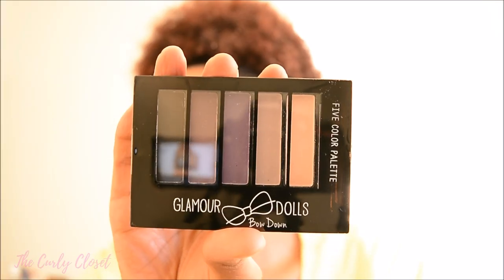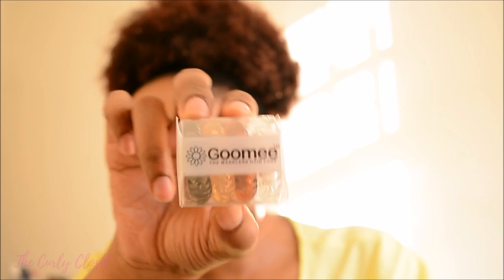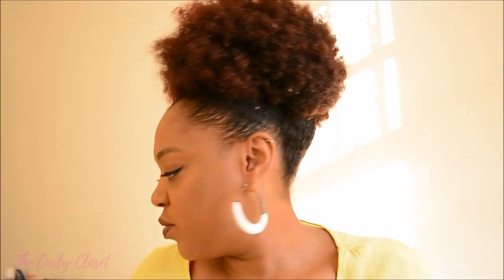And it's got some nice purpley shades in. Next we have these Goomies, them lovely stretchy hairbands. You know I love these hairbands, so this is going to be perfect for me. And I was told by the person at the Goomy stand that if these get really stretched out, you can put them in warm water, take them out and then blow dry them on cool, and it will literally shrink them right back into size. So that's the Goomies. It says handmade and water resistant.